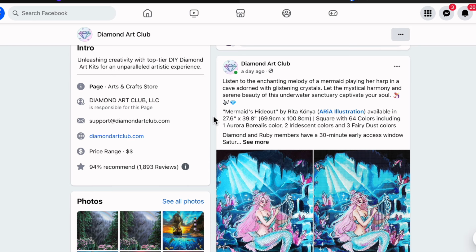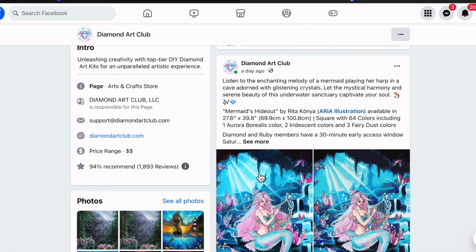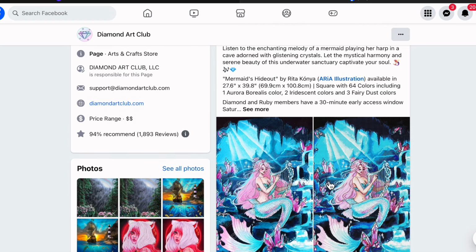It's going to measure 27.6 by 39.8, which translates to 69.9 by 100.8 centimeters. It's going to be a big one. Also going to have square diamonds, which I figured with all of the detail. 64 colors, including 1 AB, 2 iridescent, now reminder those are Diamond Art Club's crystals, and 3 fairy dust. So 1 AB, 2 crystals, 3 fairy dust.